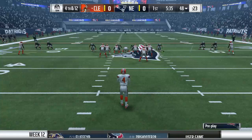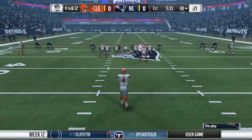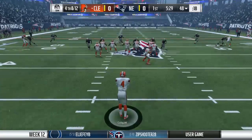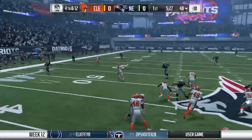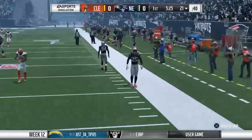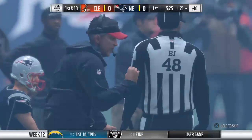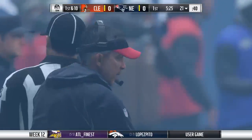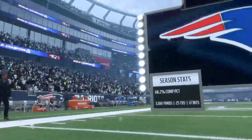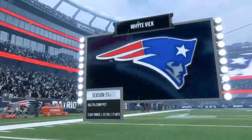Well, let's see here, Charles. He was sacked 6 times last week. Now a first-quarter sack. What's going on in his mind? Well, he's thinking to himself, 5 offensive linemen. I got sacked 6 times last week. Let's start thinking about keeping extra people in. Tight end stays in. If I have a fullback or the running back, they stay in and help me block. Maybe not as many receivers in a pattern. Anything to try and slow down that pass rush.